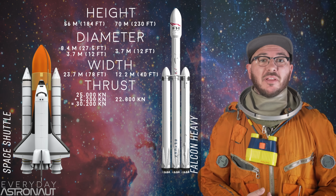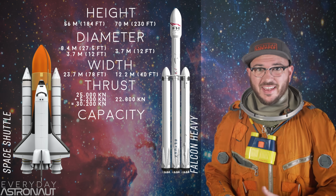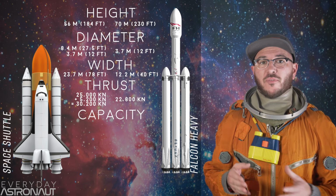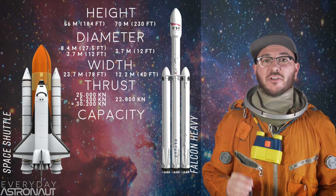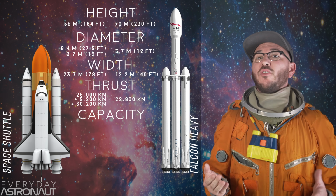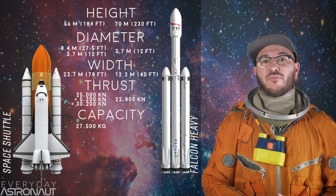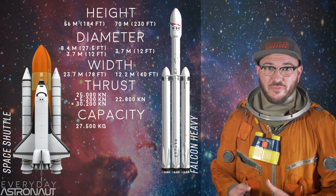What's the actual capability of the vehicles? Well, the space shuttle was kind of weird, because technically, it could get the orbiter, which weighed 68,500 kilograms or 151,000 pounds empty, plus up to 27,500 kilograms or 60,000 pounds of payload into orbit. But since the orbiter portion wasn't part of the payload, we'll have to stick with that 27,500 kilogram payload capacity, as that's what was actually delivered to space.